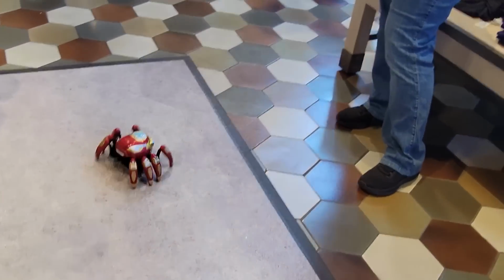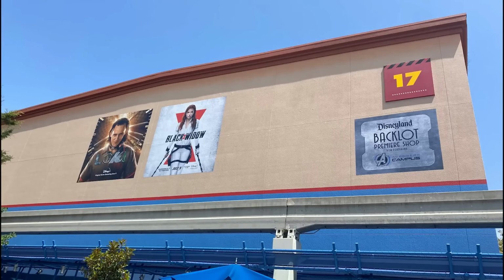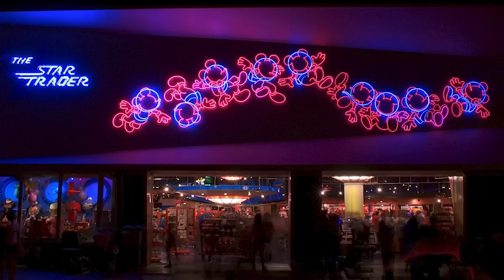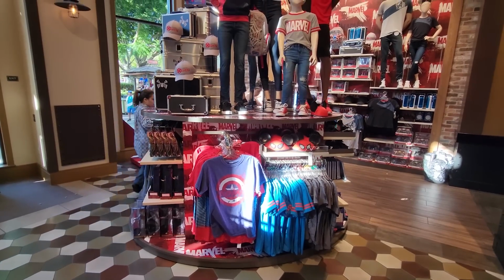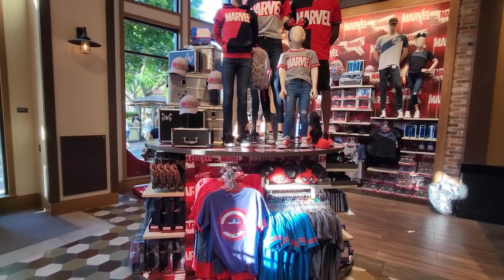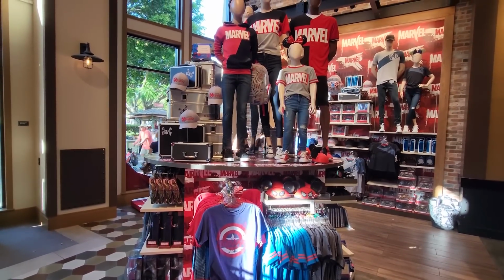They have a huge Marvel shop at Studio 17 in DCA, not to mention the Marvel merch that's already available in Avengers Campus proper. They've also taken over a solid quarter of the Star Trader, which used to be 100% Star Wars all day, every day. And now Marvel has its own section here at World of Disney. It's incredible how strong the Marvel brand is right now.